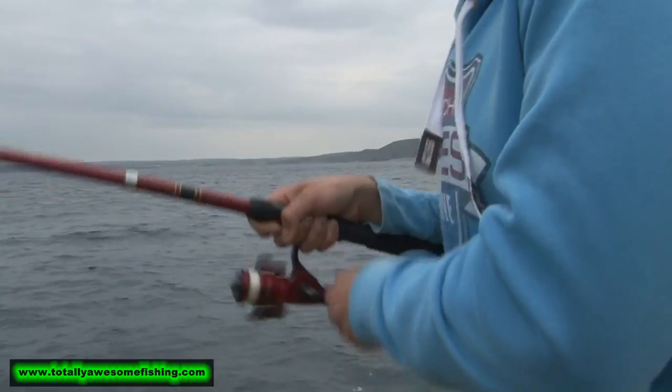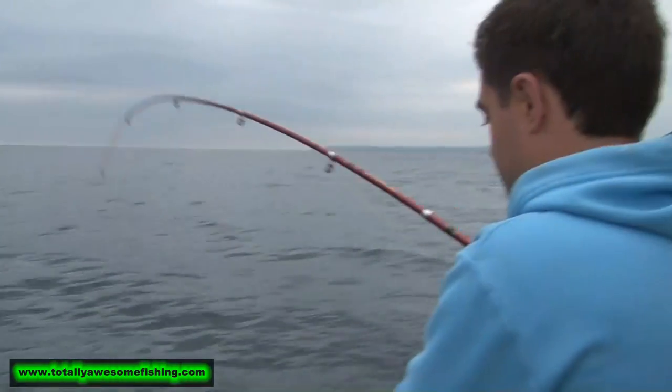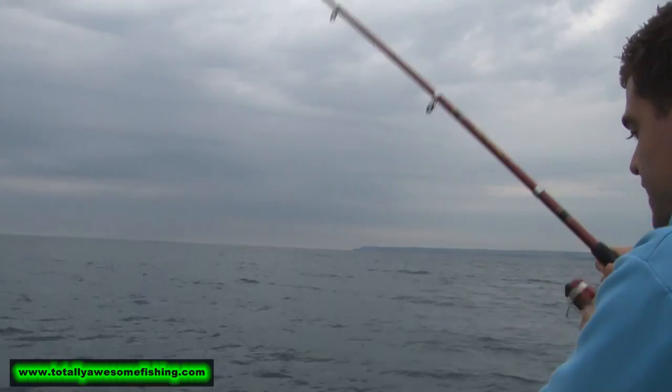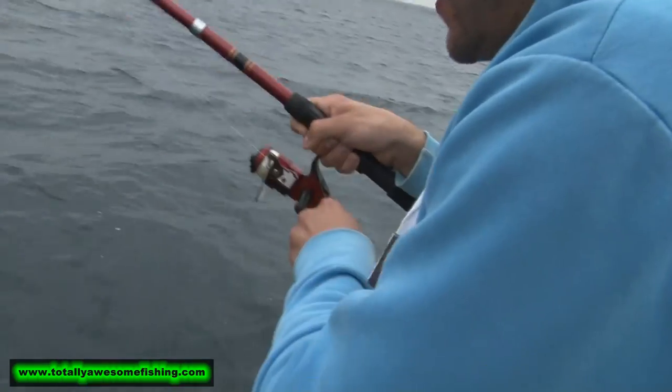We've got a little telescopic rod here. It's Poise Toys, yeah. About £5 from my local charity shop. And it's actually a great little outfit. That's not a bad pollock. Yeah. There we go, he's coming up now.